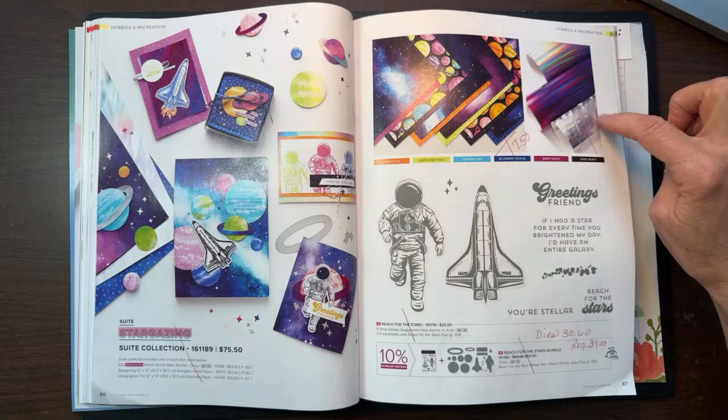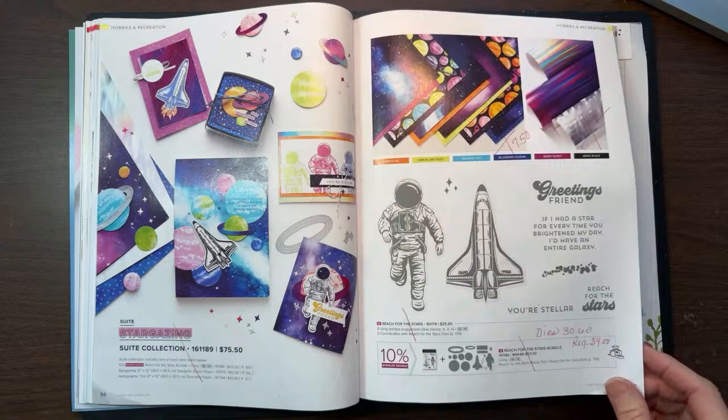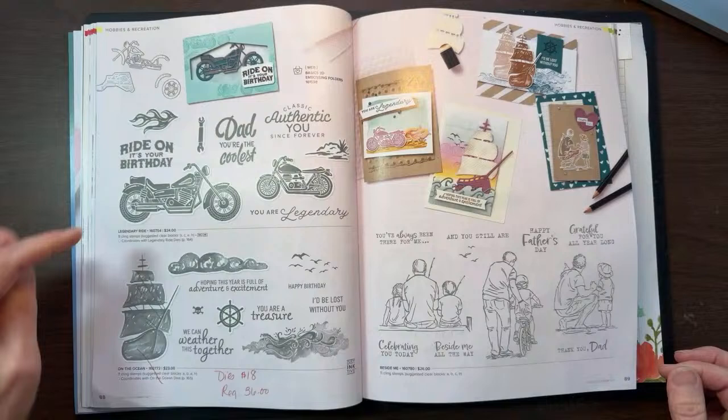This holographic paper, I believe, is going. I need to check in the back. Again, my eyes were just crossing from going through the pages and pages of PDFs. In fact, I didn't even try printing it out because it was small for some reason when I printed it. So I just compared my computer to my catalog. But here, the Reach for the Stars stamp set is retiring, and so are the dies, but the dies have been marked down from $34 to $30.60.